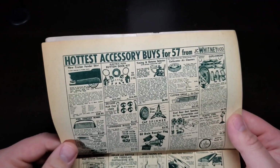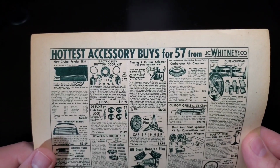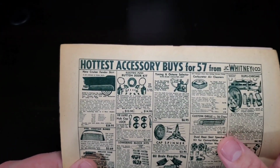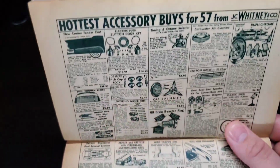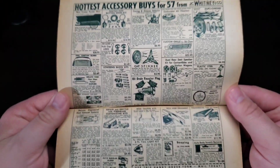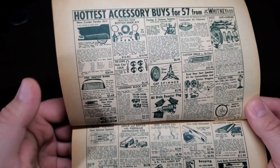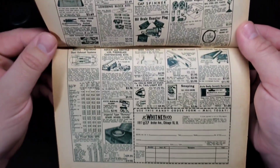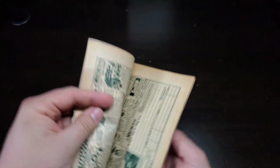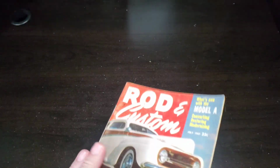First, we got our J.C. Whitney hottest accessory buys for $57. '56 grill. You got the Starfire cap spinners. Dual rear seat speakers. All sorts of goodies. Steel Venetian blinds. Bet you there's some treats in there you could find at swap meets these days.